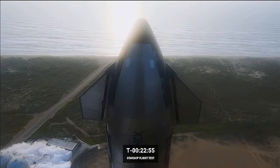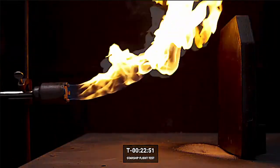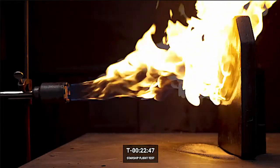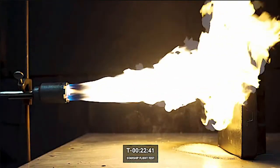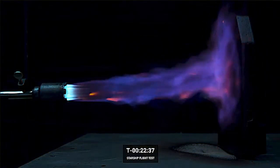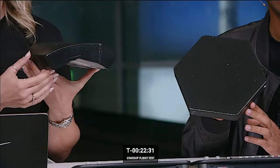Now, one thing we got to mention, the heat shields. They are iconic. Starship is wrapped in a heat shield, which is composed of 18,000 hexagonal ceramic tiles designed to insulate the vehicle during that atmospheric entry. And that's really important because the temperatures can be as high as 2,600 degrees Fahrenheit. The hex-shaped tiles, like the ones that Shiva and I have, roughly make up about 2/3 of the vehicle.